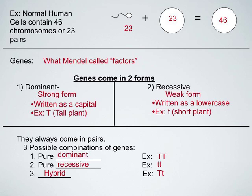Now, if you think about it, would this be a tall plant or a short plant? Tall. How about this? Short. How about that? Tall. Why tall? Because it's dominant.